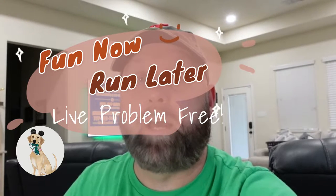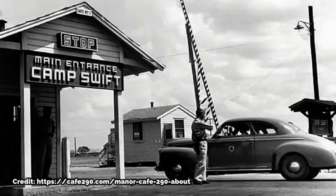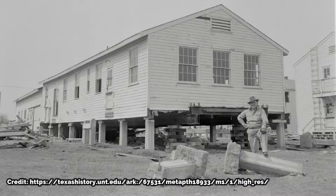Today we are headed to Cafe 290, which is a little cafe located in Manor, Texas. It's been around for quite some time. This particular cafe was actually started post-World War II, and the actual restaurant is an old army barracks from Camp Swift. So it's kind of a unique place that's been around Manor forever, and they have really good food there. It was actually built during the Eisenhower highway construction initiatives. So it's got quite the history.